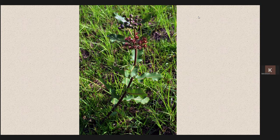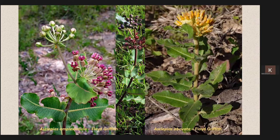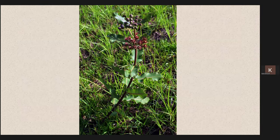This is a picture taken by Floyd Griffith, and it's a hybrid between Asclepias implexicaulis, or clasping milkweed, and Asclepias obovata, or pinewoods milkweed. And you can see the resemblance between the two parents here. On the left is implexicaulis. You can see the leaves really hugging the stem, and the really long peduncle, pedicel, for the flower clusters. And on the right, it's hard to see with just this one picture, but obovata's flower clusters are pretty much always hugging the stem, and there's a small, short flower stem too. So going back, you can see it's almost a 50-50 combination between the two parents.